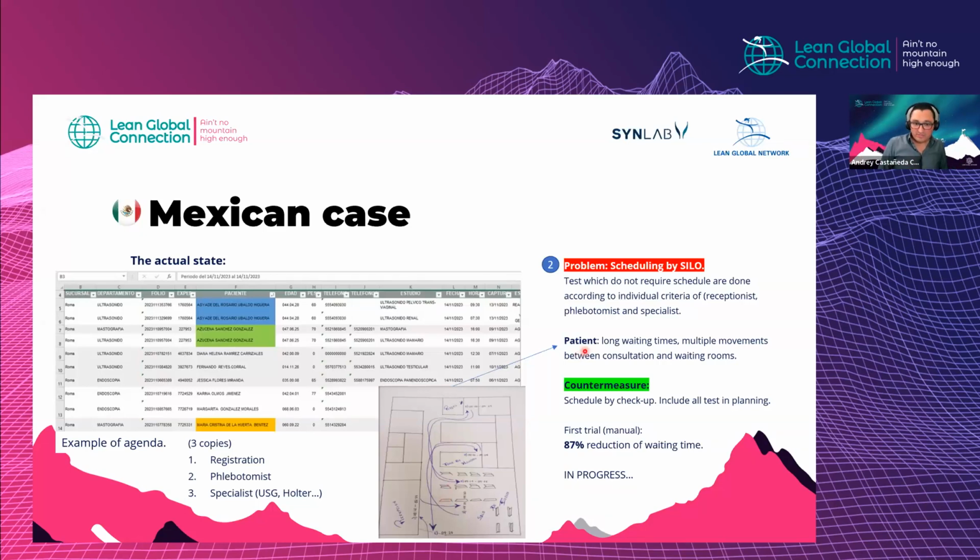We did it manually. So we went together with the patient, walked with the patient through the different doctor rooms, test rooms, and then walked the person out. And we reduced the waiting time by 87%. So drastically. That, of course, we need to confirm with more experimentation.